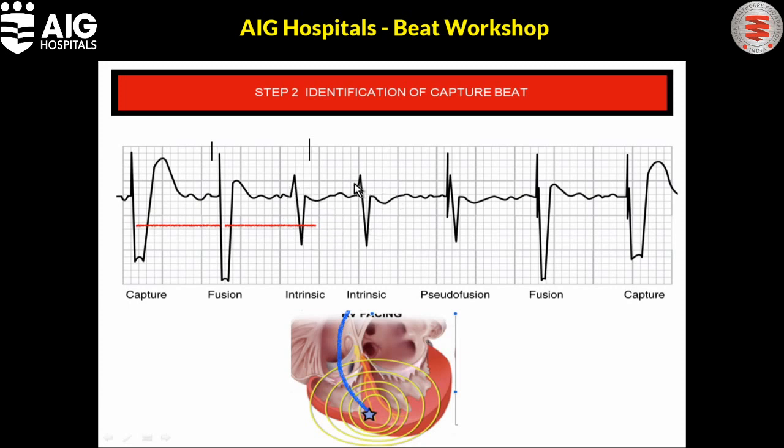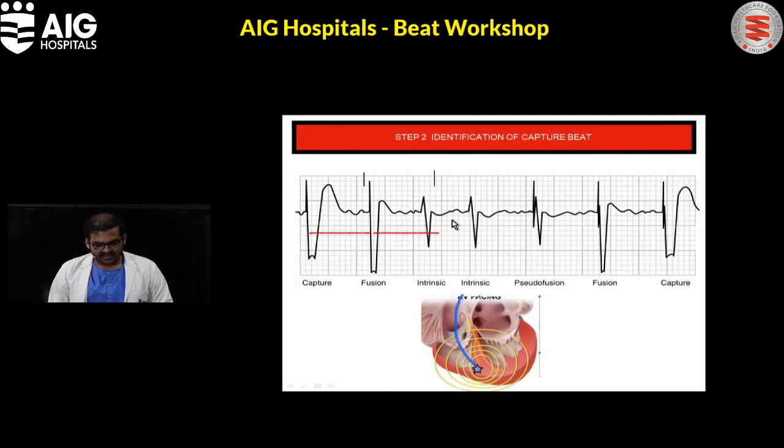an intrinsic beat. Why is this an intrinsic beat? You see there is no pacing stimulus, and the beat is relatively narrow when compared to the first two beats. So this is an intrinsic beat due to the native His-Purkinje conduction. If you ask me why the first two beats are paced by the pacemaker, but here there is no pacing stimulus, has the pacemaker malfunctioned? If you ask me, the answer is no.